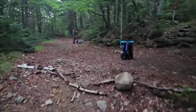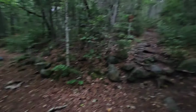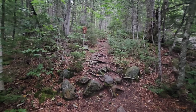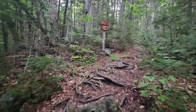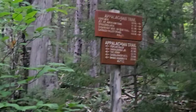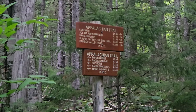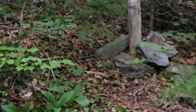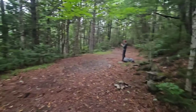We had that going on last night. It's pretty good. And we get 3 mountains today. Let's see what this tells me. Lone Mountain, Spalding Mountain, Sugarloaf Mountain. That's what we're starting with. So that'll be good. See how it goes.